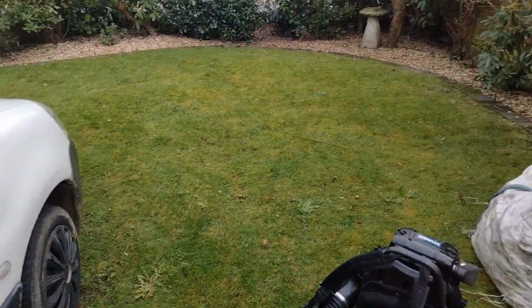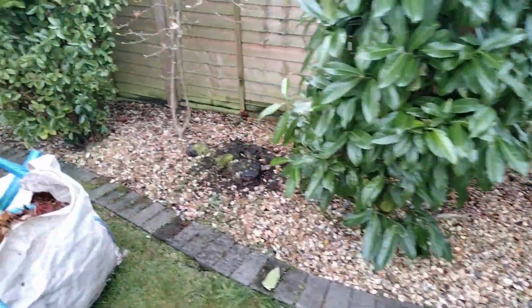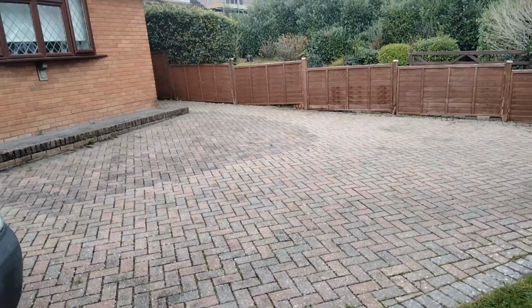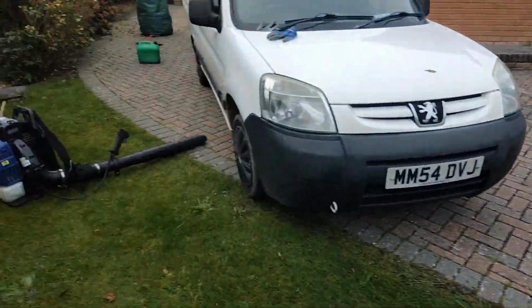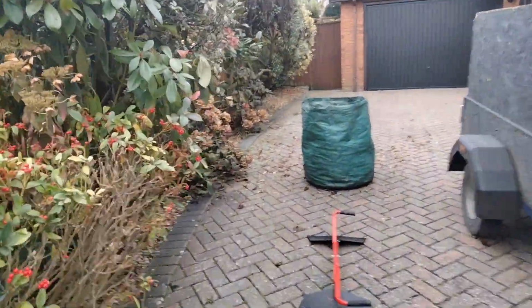Right then, guys. I'm trying to make the most of the broken tripod, but there's the very front bit done. Much better improvement, and obviously the driveway looking much better. So let's work our way up to the back and see what it's like around there then, guys.